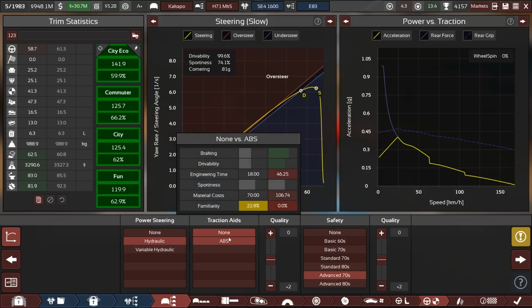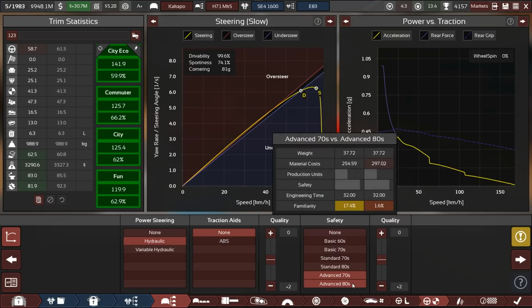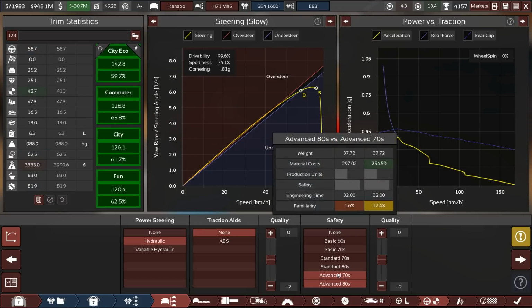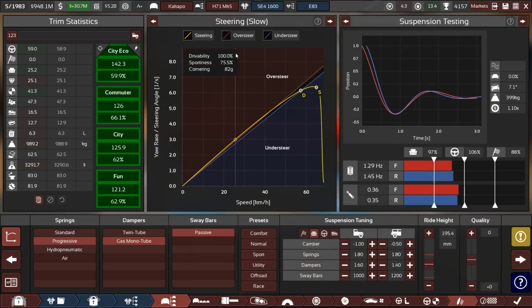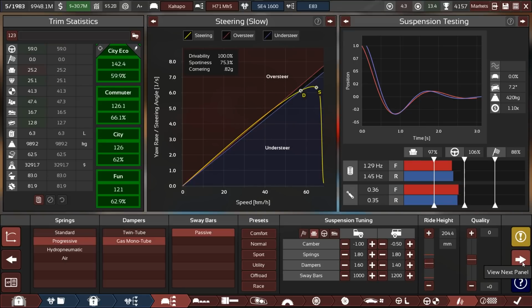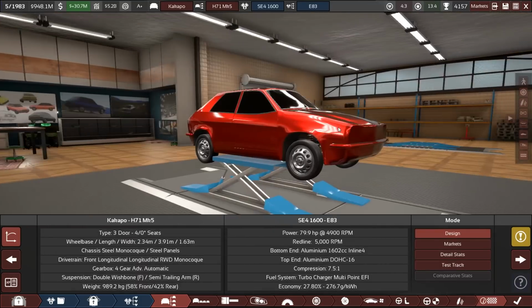Yeah, and I do only want to actually spend the time in optimizing production, like tooling and such, and not the engineering of the individual components. Could also go for advanced 80s, but again, that would take more time and just basically doesn't make any difference. All right, re-optimized the suspension. Do they like this? Yeah, they do. A slightly higher ride height. Yep, that's all good. I think this one is now ready to go.